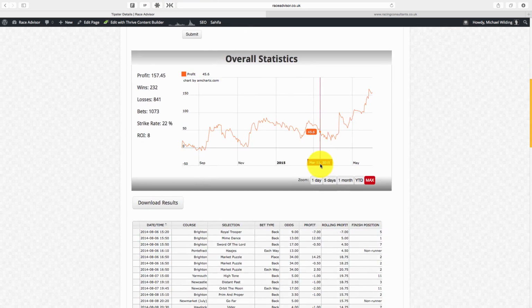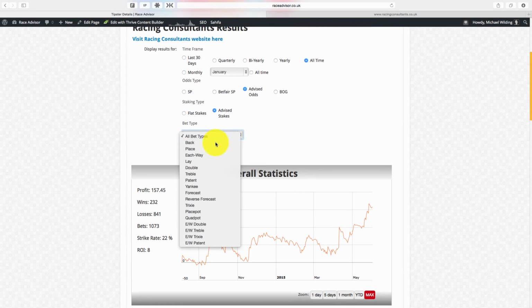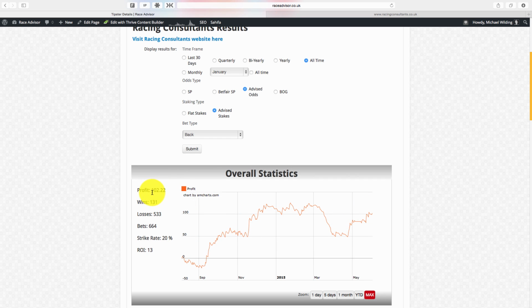Let's dig a little bit further in now we've got this, because this service offers quite a few bet types. Let's take a look first of all at the back bet types, and we can see instantly that the back bet types produce the majority of the profit. We do get that downswing more prominent again. We're still on advised stakes, so we do get that downswing more prominent again when we just look at the back bet types. The strike rate has decreased slightly, which is expected. Obviously each way bets and other bet types help to increase the strike rate.